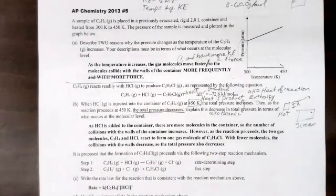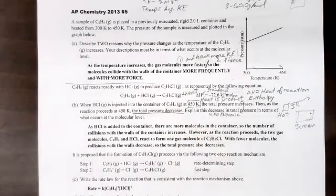Yeah, just to clarify, you said fewer molecules hit the wall with less frequency as the pressure decreases. And so the pressure decreases. Okay.